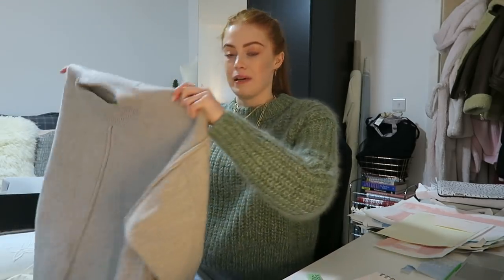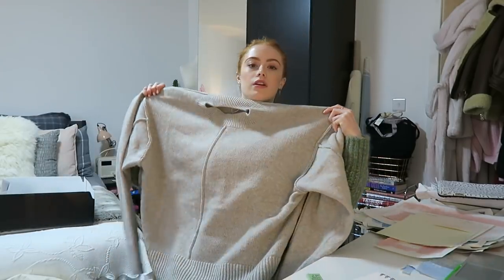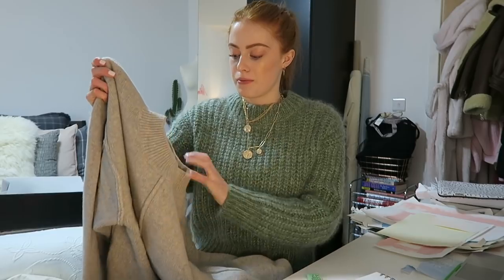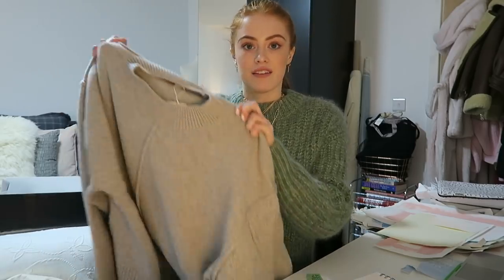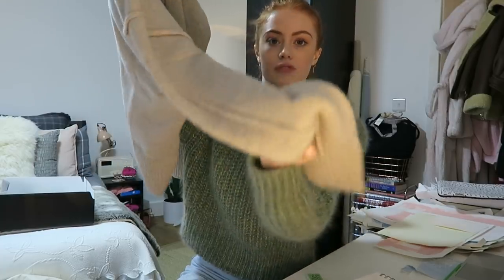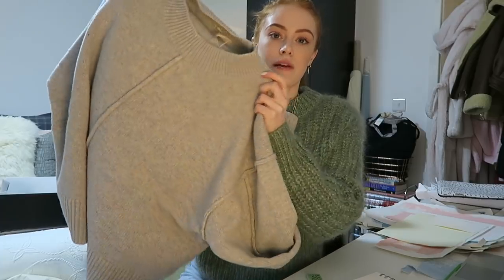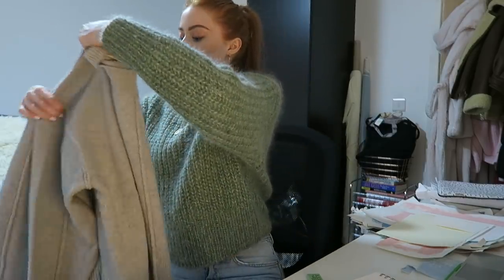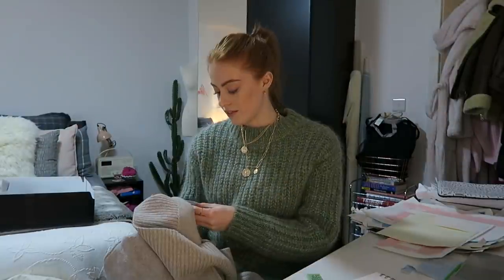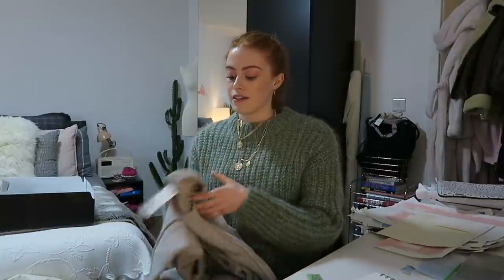And then the final thing from H&M is this really big wool jumper. It's really hard to show, but it's grey, obviously. And it's got these really nice little details all over it. It's got a nice stripe down the middle. And I just really like how oversized it is. It has very All Saints vibes. It's 95% wool and 5% cashmere, so a very sustainable little jumper.